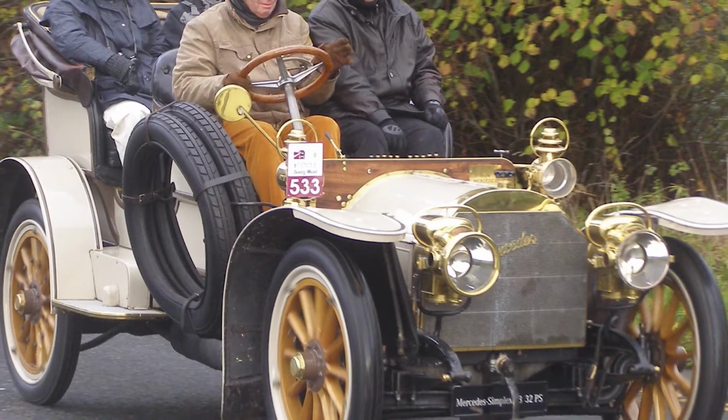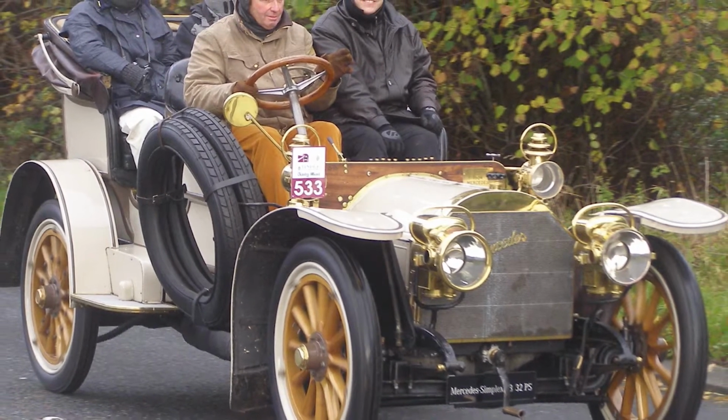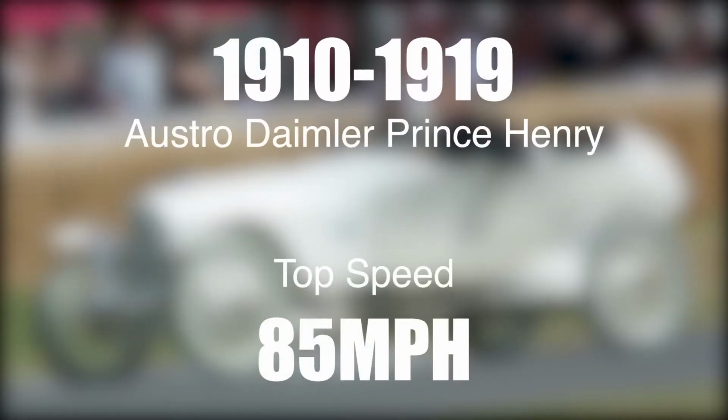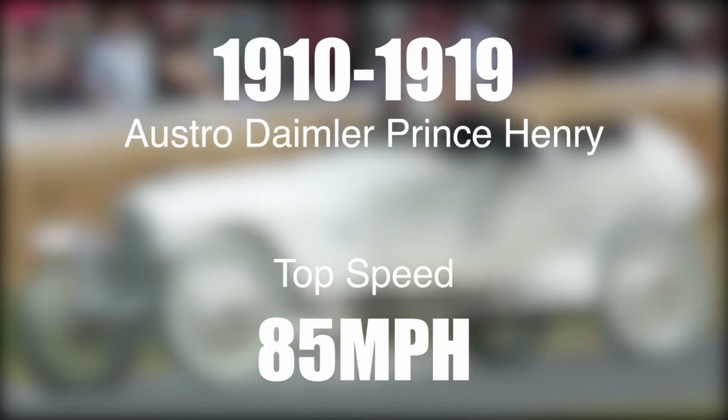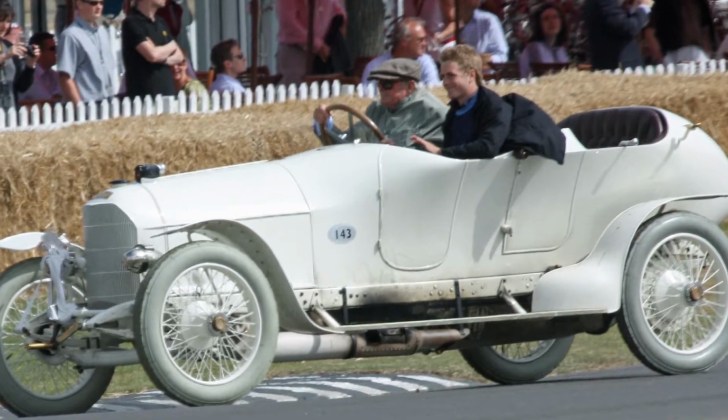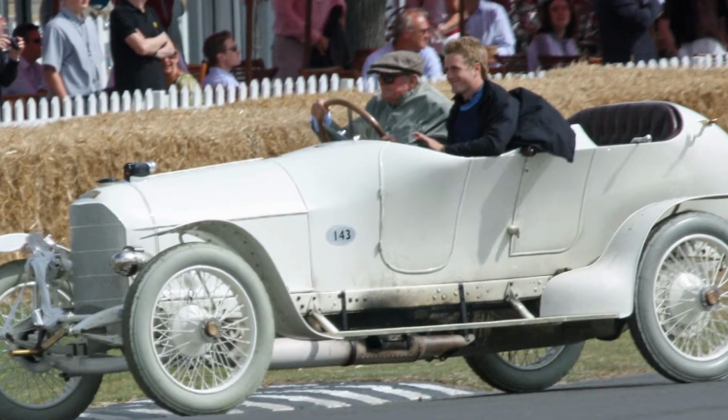But due to its lightness, this car could actually reach 73 miles per hour, which was a huge feat back in the early 1900s. 1910 to 1919, Austro Daimler Prince Henry. This car is an absolute beauty and was introduced in 1910. These cars are rarely seen and only a handful were produced.